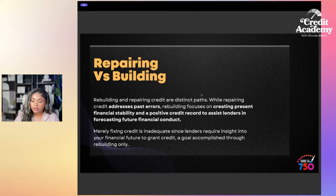Another mistake that I'm constantly seeing is people under the assumption that, I'm not going to build credit until I repair my credit. Or I'm just going to wait 7 years until these accounts fall off and then I'll start building credit. That is a mistake, guys. That is insane. Simply because all of that time that's passing, all of those months, you could be establishing credit. There is such a thing as building around bad credit, building around derogatory accounts.